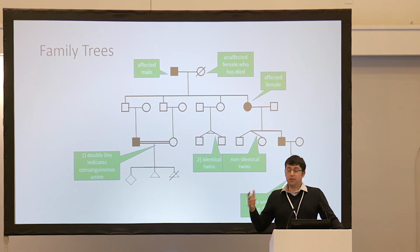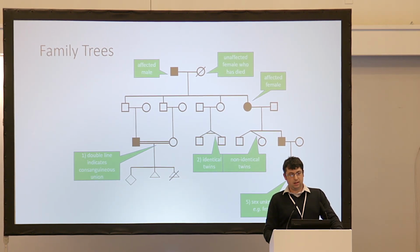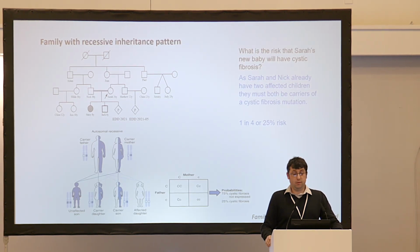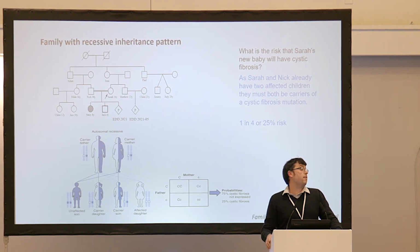But we can use this information to then say, okay, look, this is the pattern of inheritance in this family, and then predict, using what we know about genetics, and we've known for a long time, what the risk is to future pregnancies. And again, you don't need to know the underlying genetic cause for this, but obviously if you do know the variant that's segregating in your family, then it does make things a little bit easier because we can do extended carrier testing.